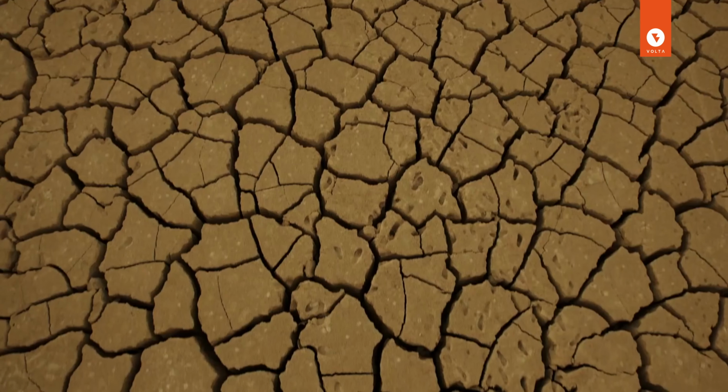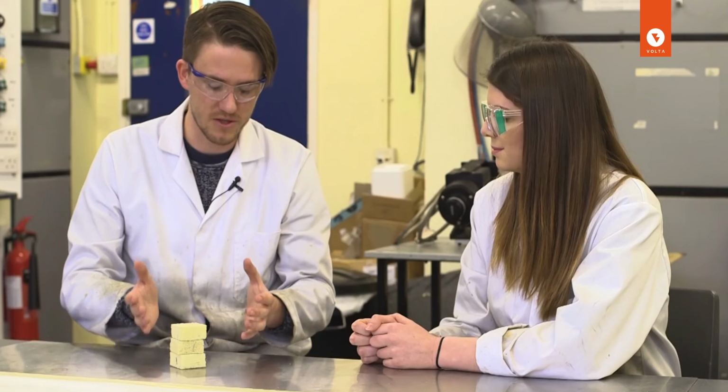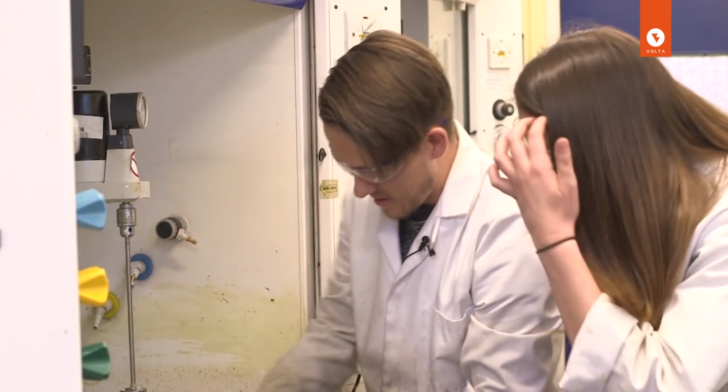A key focus of sustainable food research is looking at how we can overcome the crippling effects of soil degradation. This means looking at how we can take soil out of the equation. Hydroponics is basically the process of growing food without soil. Because the soil normally gives the plants the nutrients they need, you need to find another way to give the plants the nutrients. Harry Wright is a PhD student at the University of Sheffield.